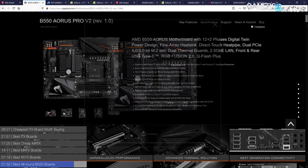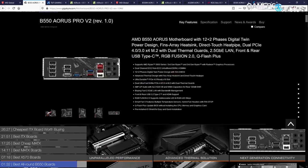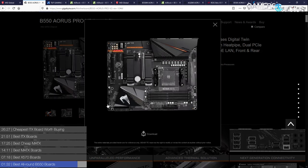And you also get somewhat more stuff in the rear I/O. You get 2.5 gig LAN from Realtek and Q Flash, which is Gigabyte's version of BIOS Flashback, and you get more USB ports, which I'm a big fan of. So, yeah, and this board's $180. It's $180-ish, right? Sometimes it's on sale, some places it's more expensive, but it should be around $180.